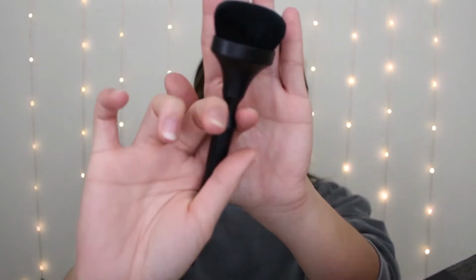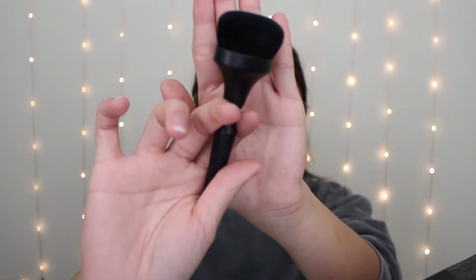These are really, really dense, so I'm gonna use this one for foundation. I think this will be good for cream contouring, but I don't really do that. I don't even own like a cream contour, so I always use a brush to blend out my stick foundation. So that's what I'm gonna use today. Retails for $35. The way that the handle is, I'm like putting my fingers right here. I guess that's designed like that on purpose.